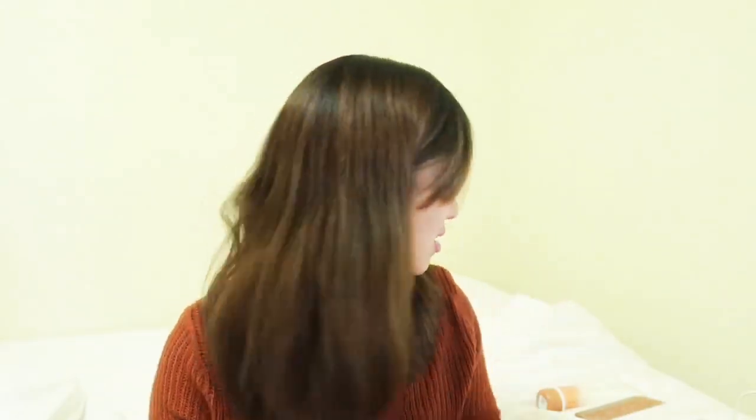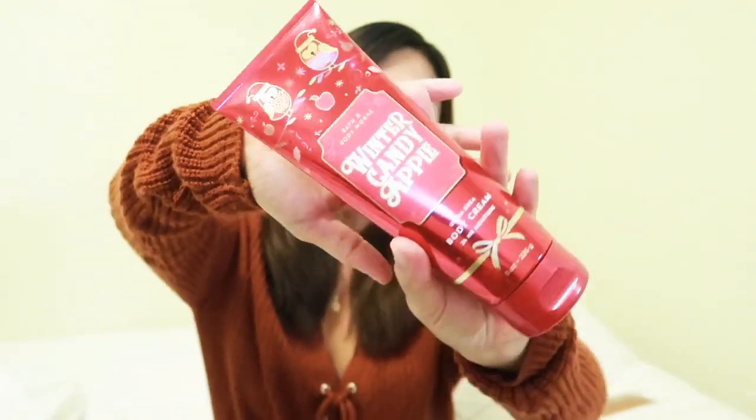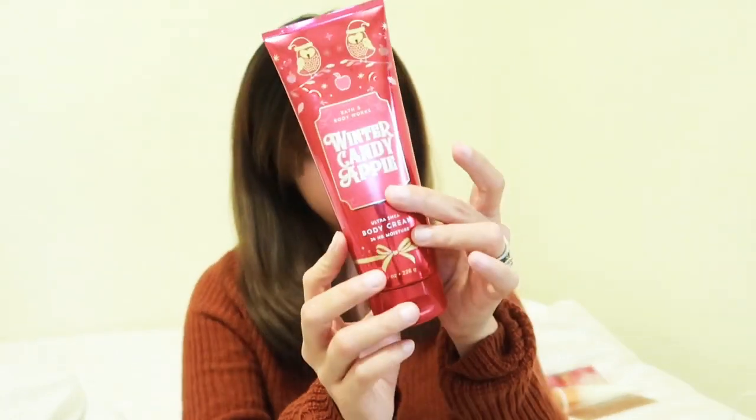Oh, smells so good. The third one is Bath and Body Works Winter Candy Apple. Same holiday tradition, 2019 edition, Winter Candy Apple Ultra Shea Body Cream, Christmas favorite. Fragrance notes: red apple, winter rose petals, fresh cinnamon. It comes with cocoa butter, shea butter, and aloe vera. Ooh, it smells good.